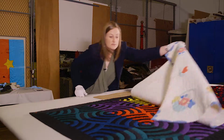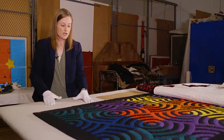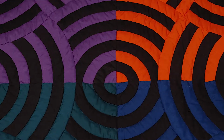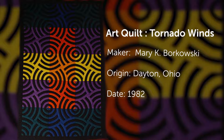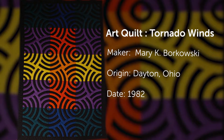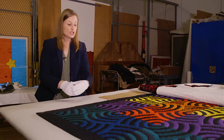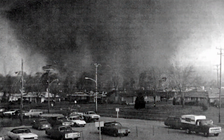Quilting has regained its popularity in the last part of the 20th century. More women are creating quilts like this one that are art quilts. This quilt was made by Dayton, Ohio native Mary Catherine Borkowski in 1982. She created the design herself. She calls it Tornado Winds, and she based it off of the devastating tornadoes that hit Xenia, Ohio in 1974.